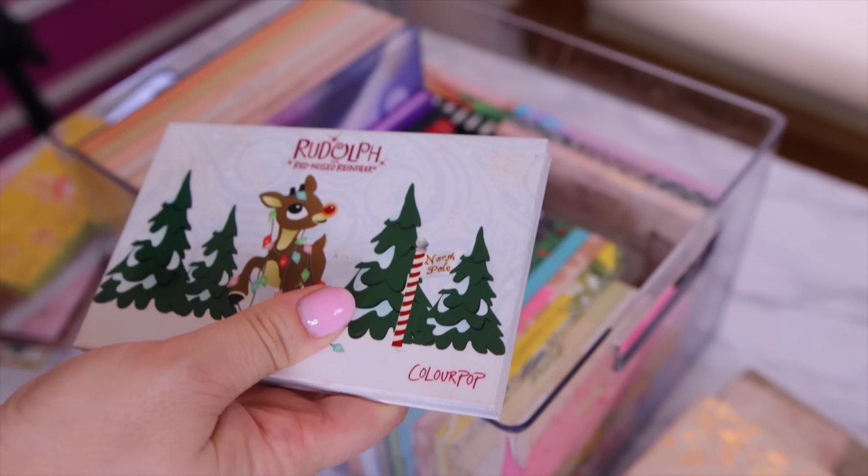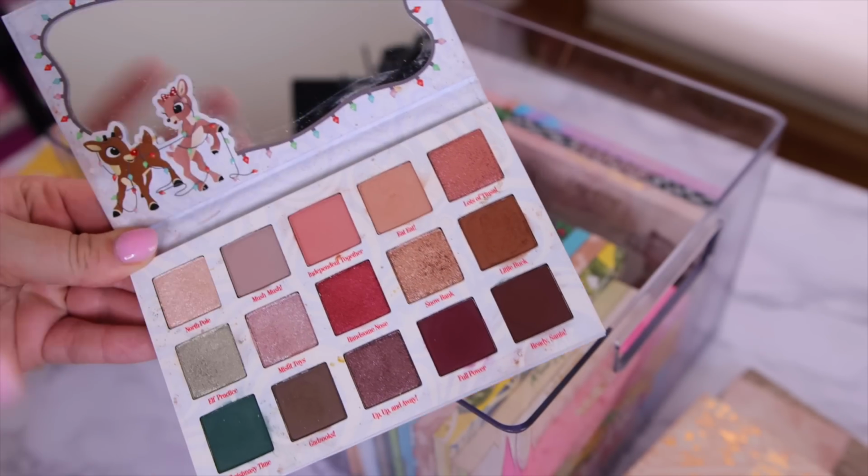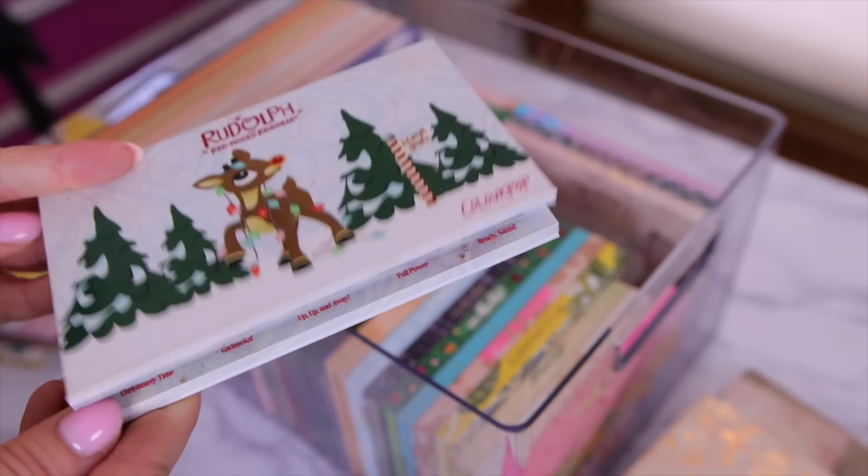A lot of their collabs I just have to keep. The Rudolph one, this is such a cute one. I do want to hold on to it. Just very nicely done. Love these colors.